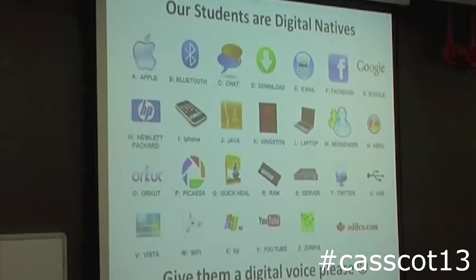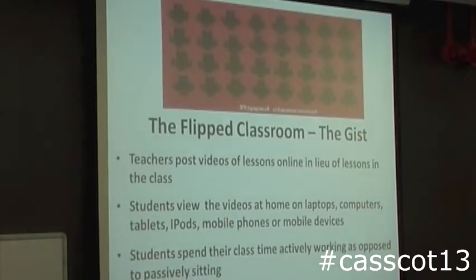So the kids are digital natives. They're speaking a kind of different A to Z to us, and I think it's important for us sometimes to let them use that language in the classroom. So that's the end of my little spiel about letting the kids use technology.